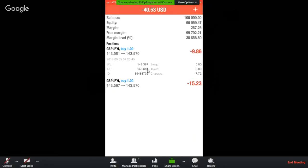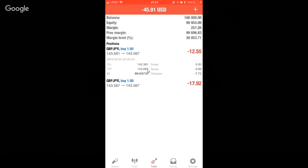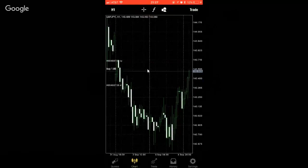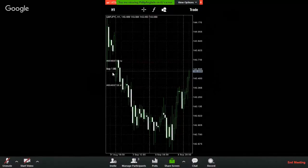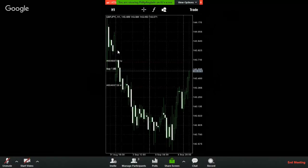Okay, so now on the MetaTrader 4 application, I can hold again, and I can go to where it says chart. And when I go to where it says chart, what you'll see is where it says buy 1.0 right here. That's when I entered in. I expect price, if anything, to get to this level. If anything, I think this is my take profit actually. 2 pips close, right? Because I'm pretty sure that price is going to fill in this gap right there.